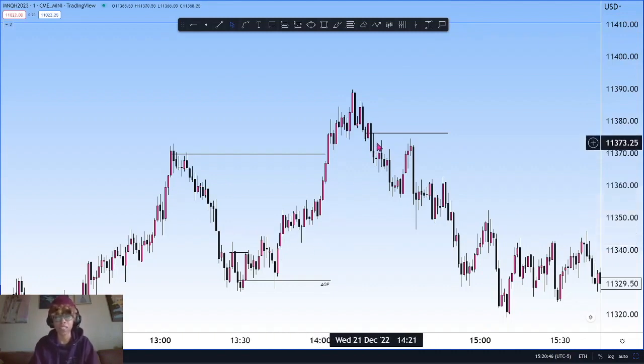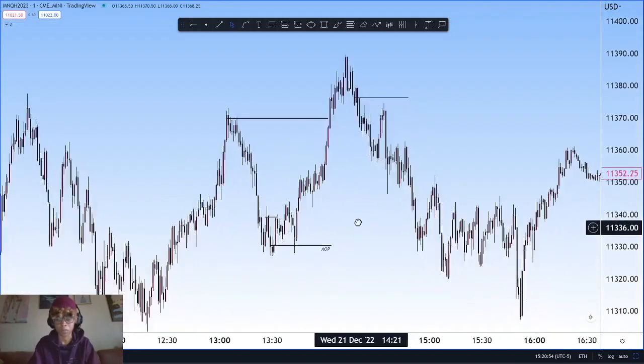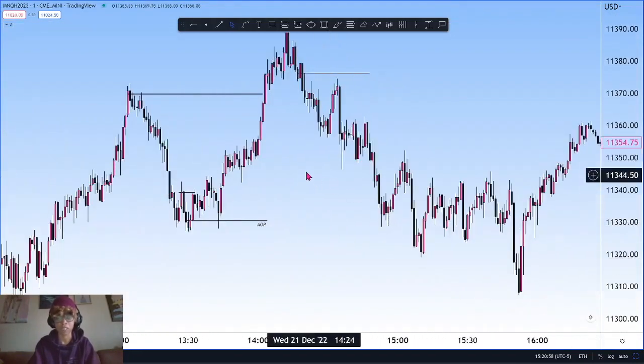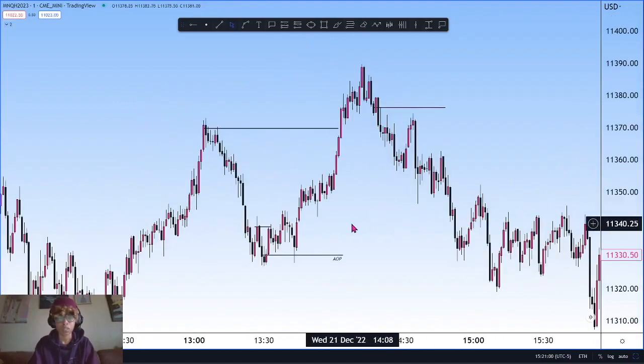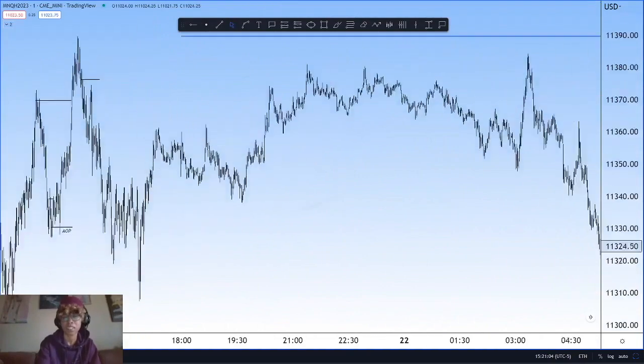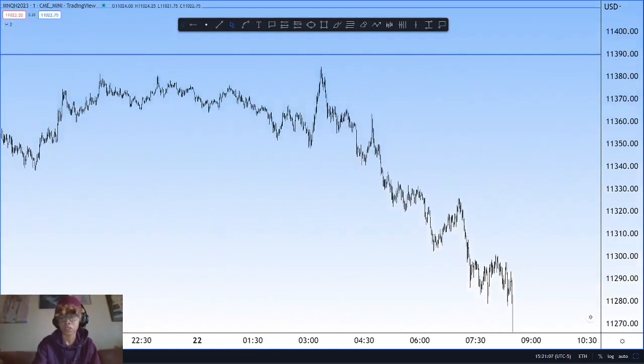So I closed the last contract at 11,376.25, and then I was out of the trade, and you can see ultimately we would have stopped me out on this breakdown down here in the PM session. So that was the trade, just riding on the Santa Claus rally. And then if you guys missed it, we ended up having a huge drop the next day.